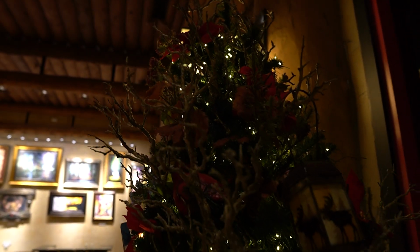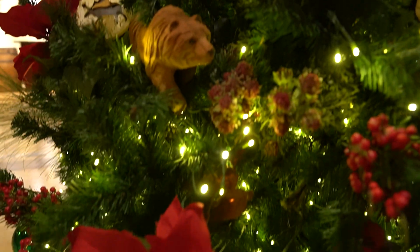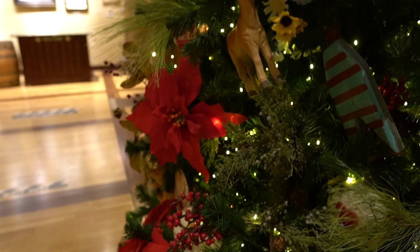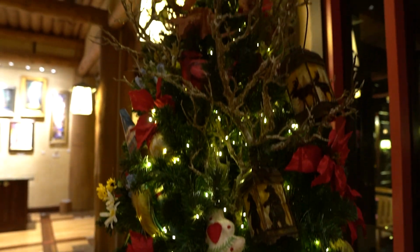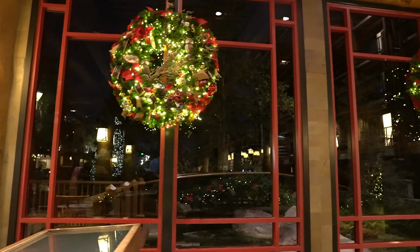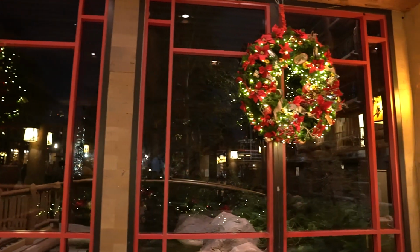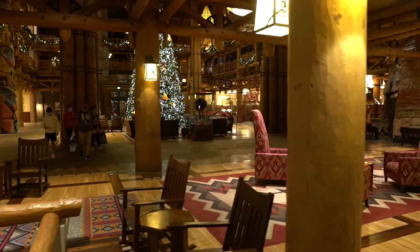Wilderness Lodge. This, I think, is my second favorite tree. It's my second favorite tree for sure. This is what the Polynesian tree should look like. It should be this. I love the bear. Yes, there's all sorts of bears and forest creatures, some little mini Bambis in there. All sorts of branches. The wreaths are so pretty over the water. Yes. Then you have the bubbling water in the background from the spring. Yes, and then that big, beautiful tree.